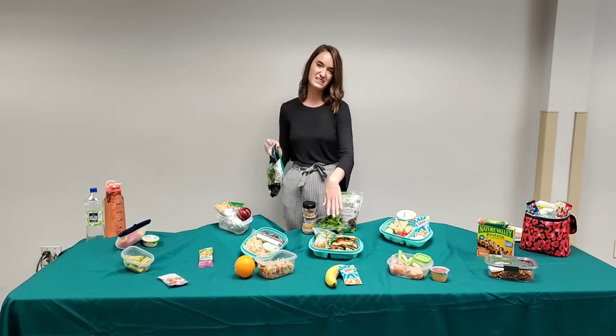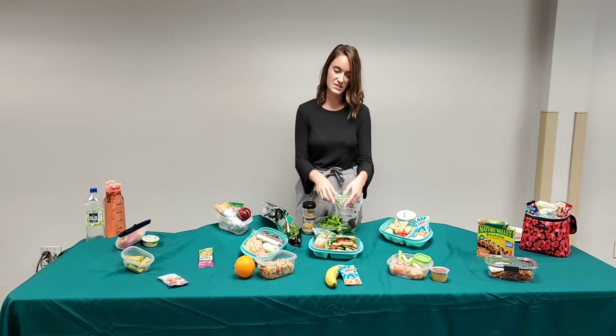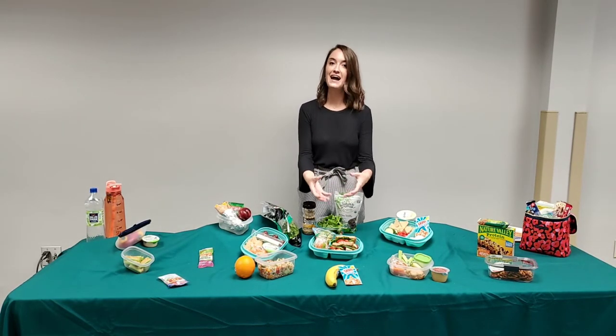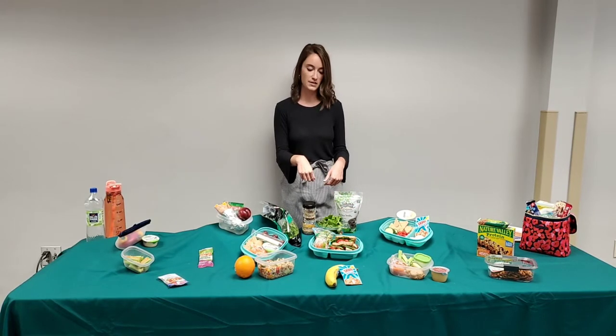Because if you're packing spinach or other lettuces throughout the week, the spinach is gonna get soggy. So the key is to add your toppings first, and then later on when you're ready to go, just throw the salad on top.